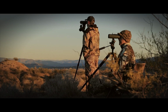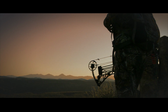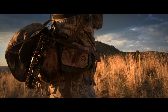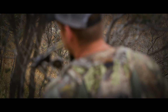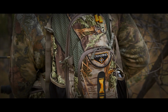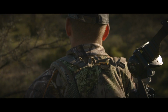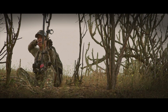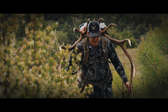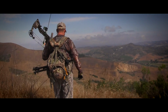It's very easy to overlook the minor and insignificant, but on the mountain, it's a game of inches. Every choice has meaning, and success is in the details. Don't overlook the little things, because they're often what matter most. Choose wisely.